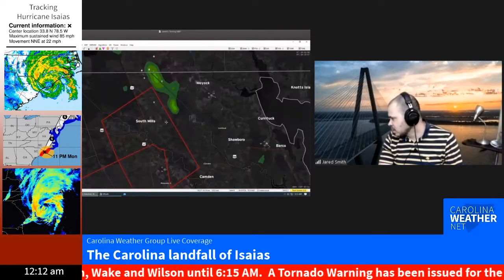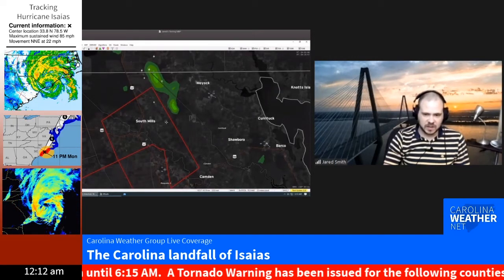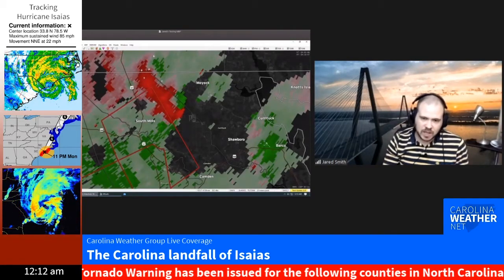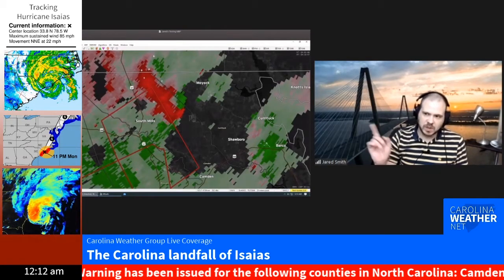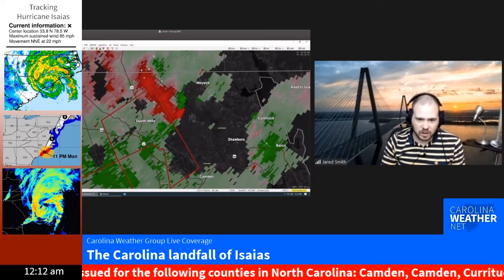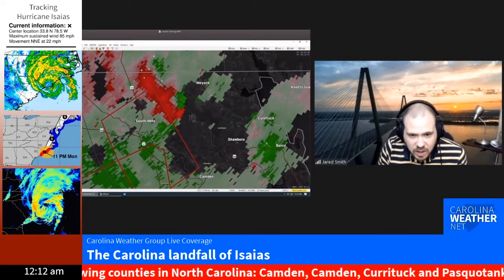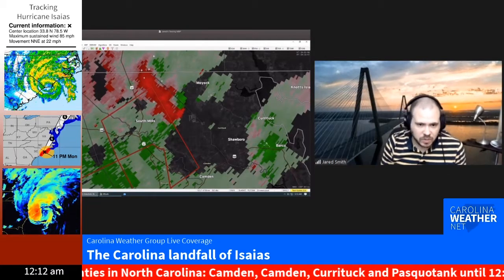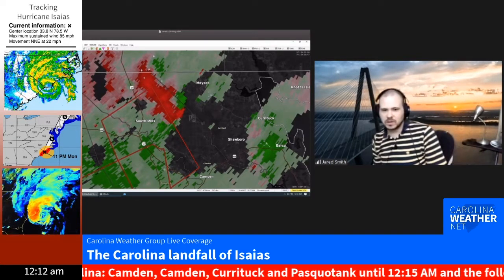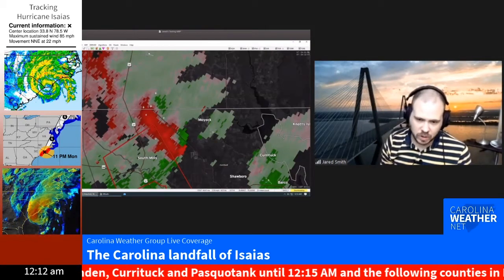Looks like there might be a new circulation trying to develop on the south side of this that's going to become dominant. So again, these spin up, spin down. That's certainly something to look out for, and this looks like it's going to be further up the Currituck and Camden line. So a couple of these rotations are really getting close to Virginia at this point. These are going to leave our territory in pretty short order.